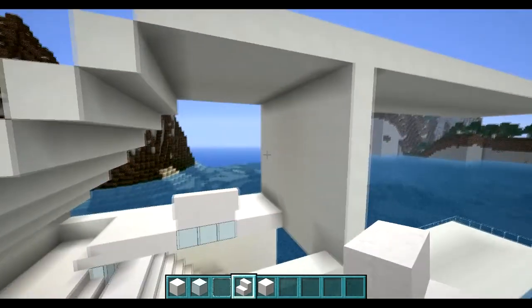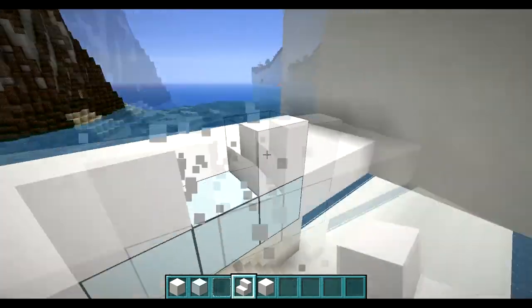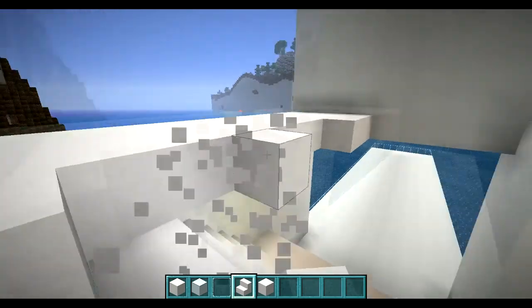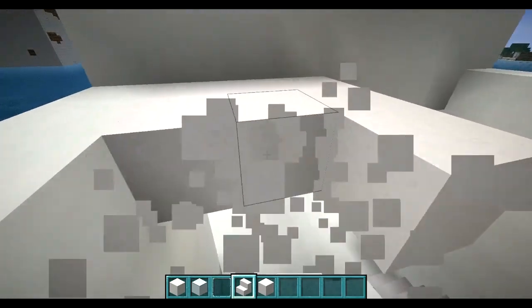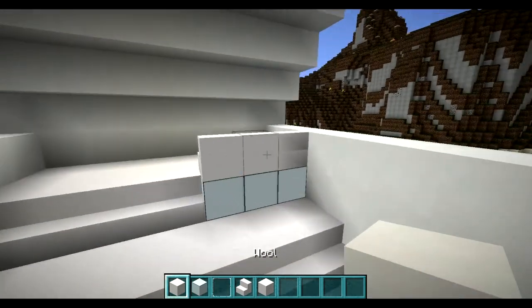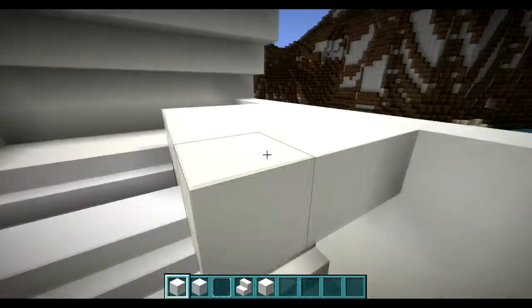Yep, okay. Not even in the right place, Jack. Good job. Good freaking job. And you know what? Screw that. We need to use the wool. I don't care, guys. It's gonna look good when we're done. That's all that matters. That looks fine. Just kidding.